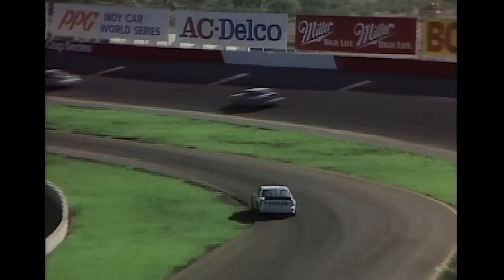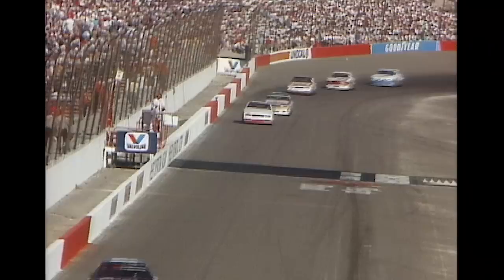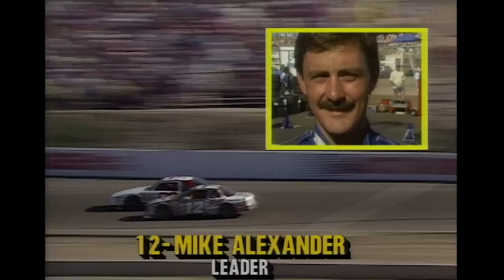Mike Alexander has taken over the lead in the Miller car number 12. And here he comes out of corner number four. Now, one thing this has done, it has put Dale Earnhardt back in the lead lap. Those front two cars had passed Earnhardt, but Mike Alexander has not. So that does put Dale Earnhardt back in the lead lap should he get a caution. And there is the leader, at least for the moment, the number 12 Miller High Life Buick driven by Mike Alexander, going to the inside of the 03 car, driven by Bill Schmidt from Redding, California, one of the Winston West competitors.